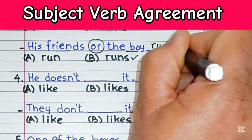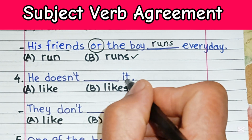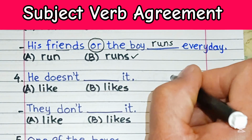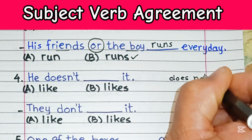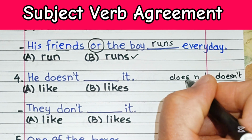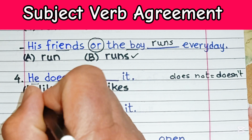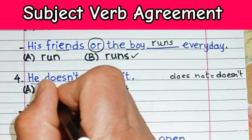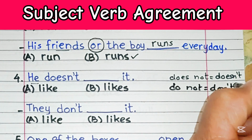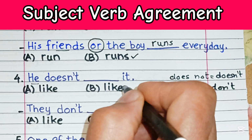He doesn't like or likes it. We know that doesn't is a contraction of does not, and should be used with a singular subject. Over here, this is a singular, he. Don't is a contraction of do not, so don't is the contraction of do not and should be used only with a plural subject.